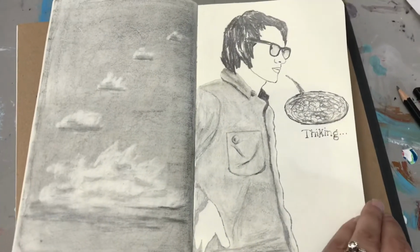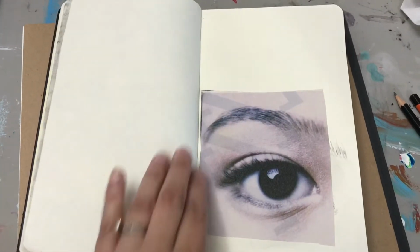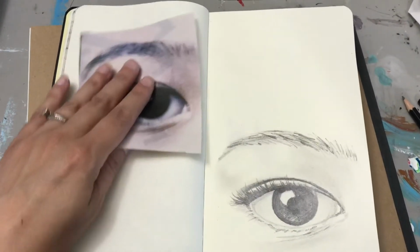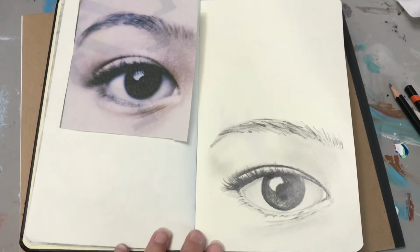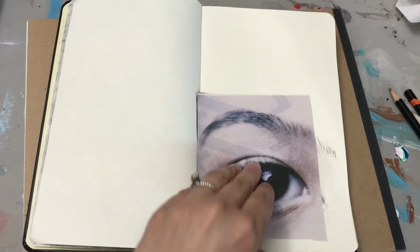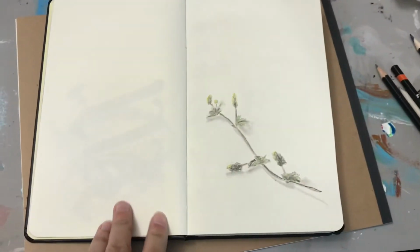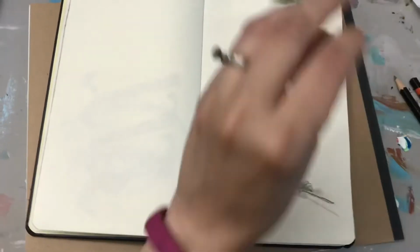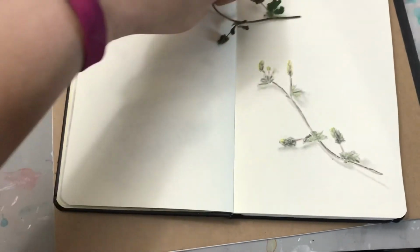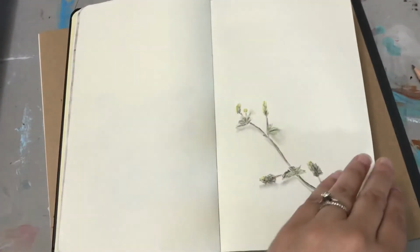So to review the 4 different ways: tracing, copying, drawing from observation, and finally drawing from imagination. These are the 4 ways that you can build your drawing skills, and I really encourage you to try to do this in your sketchbooks this summer.